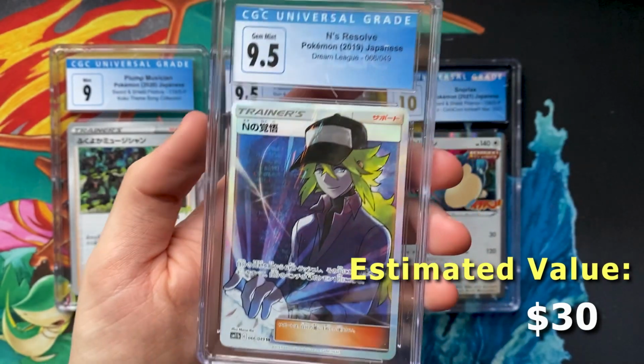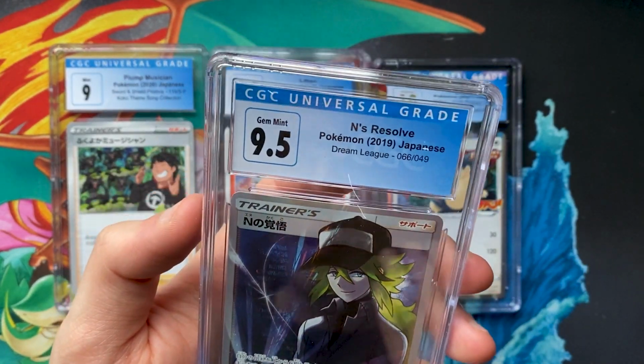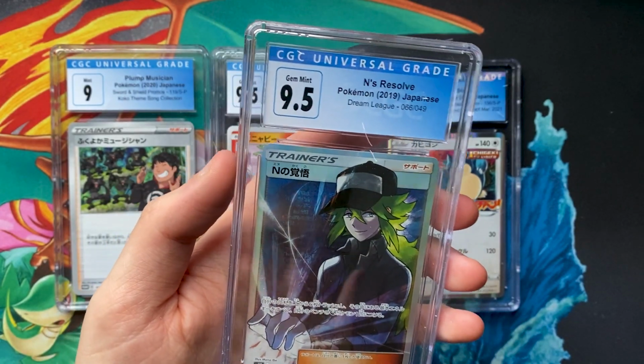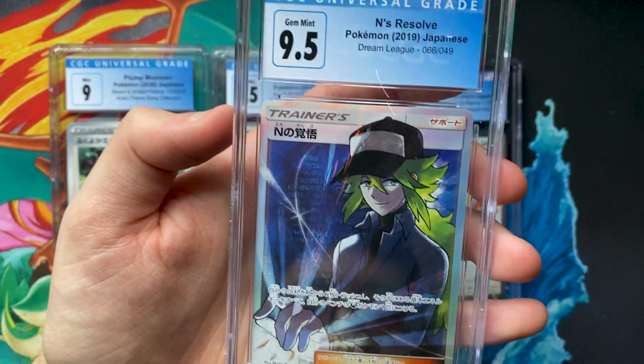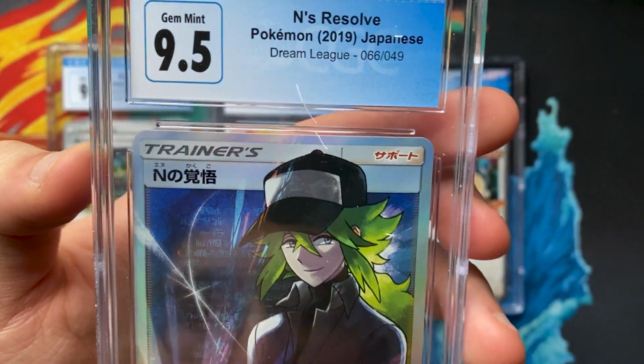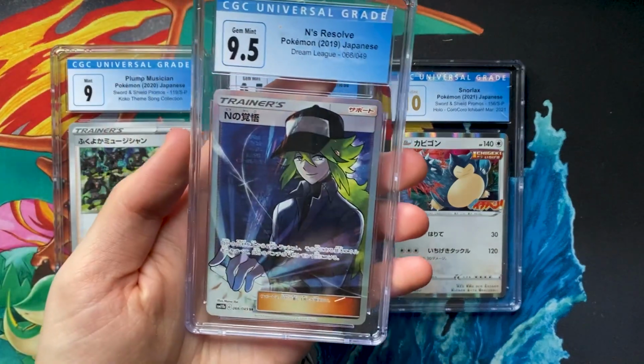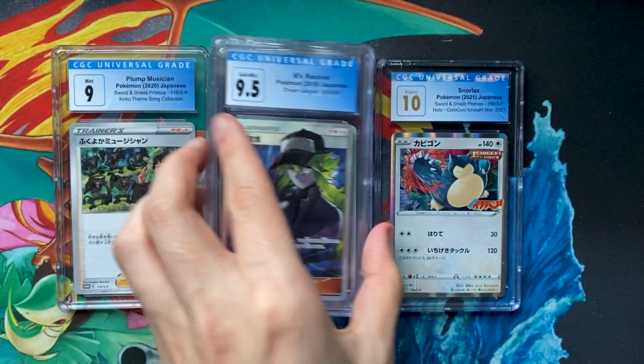This is a great artwork. I still love my full arts. Full art to me is where you have the most creativity with the Pokemon card. You have so much room to work with. End Resolve, and you see the texturing in the background for the letters. This is so nice. 9.5 on that. Another 9.5 on End Resolve.